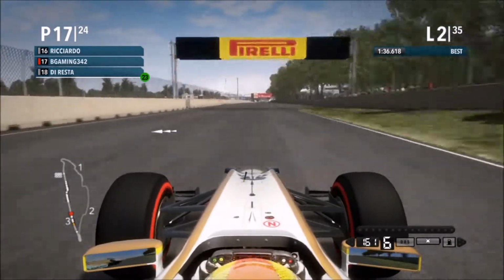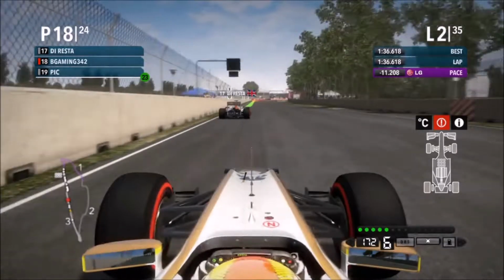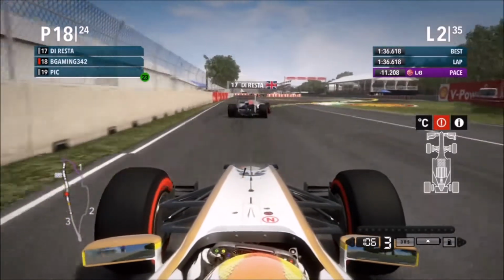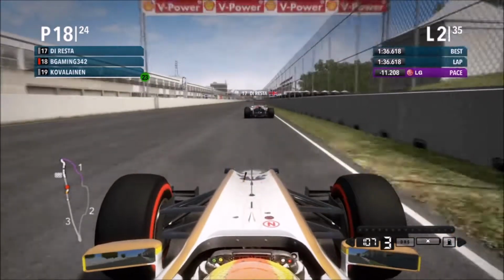But now going down along the straight again, Paul di Resta comes past us, nothing we can do to defend. We're just slower in a straight line, mainly because of the setup we have, and there's a lot of front wing there by the world champion.